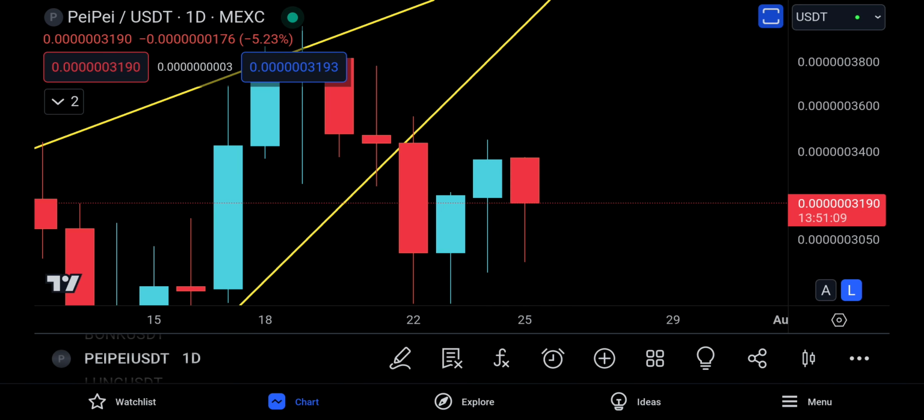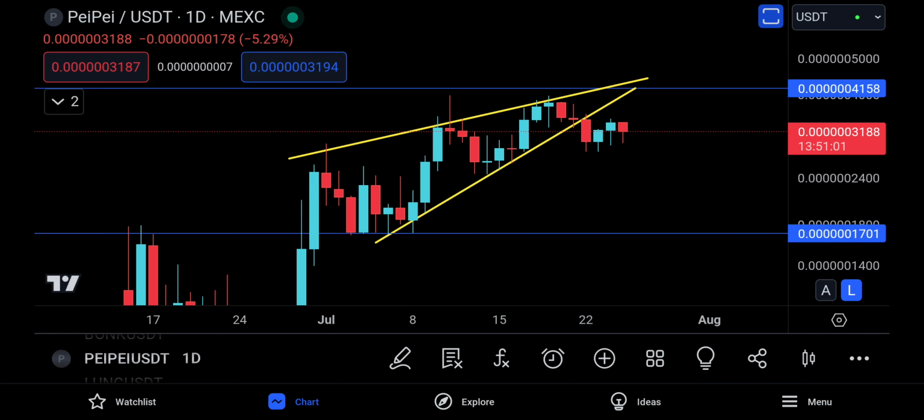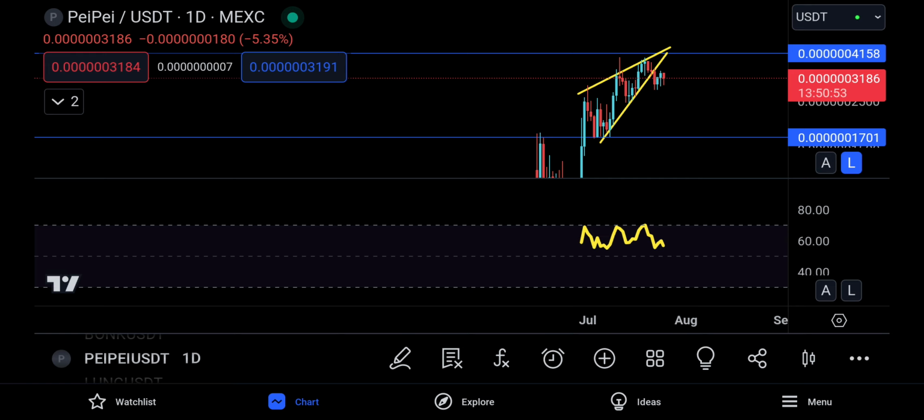Now this is going to be a tweezer top right now, and this shows that from here you may start to go and push to the downside. So be very careful. Again, this is not looking so good, and unfortunately you also have a little bit of flat divergence, which is a bearish one here.